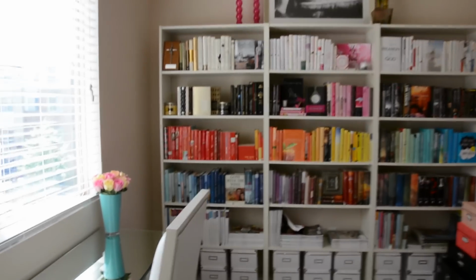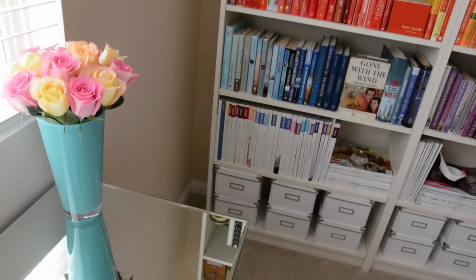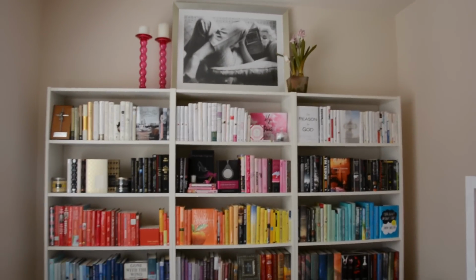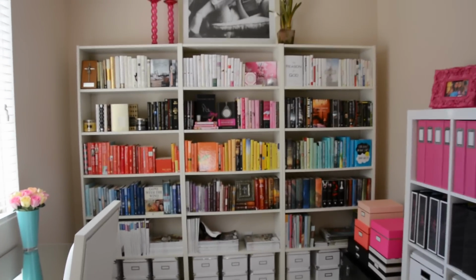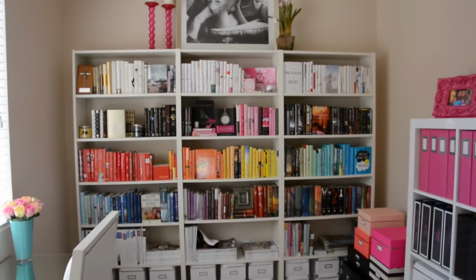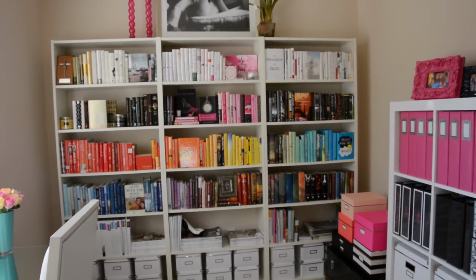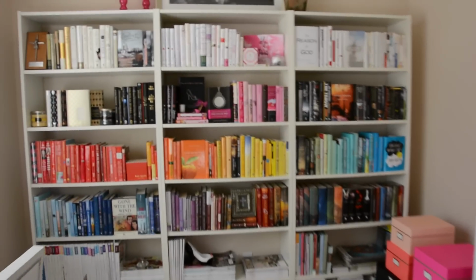So this is my library. I have some more pretty colored roses in a Kate Spade vase. So yeah, that is kind of the library. And of course, no real changes, like I said, from the last tour, but I just thought I would show you guys. I still have my books color blocked and whatnot. I'm almost running out of room unless I turn the ones that are facing out in, but I really like how they look.